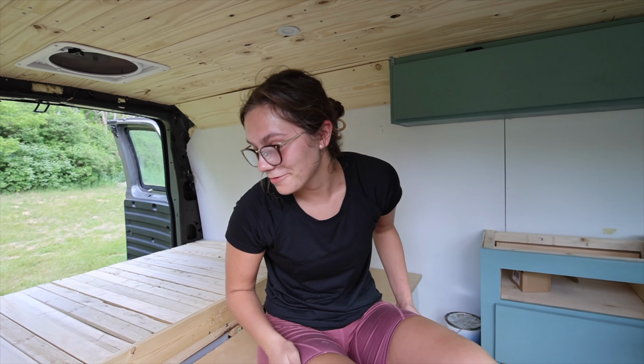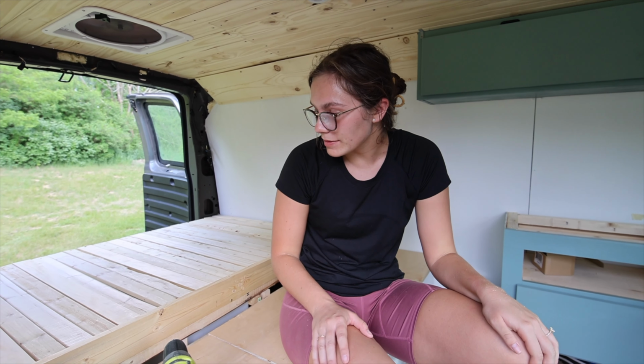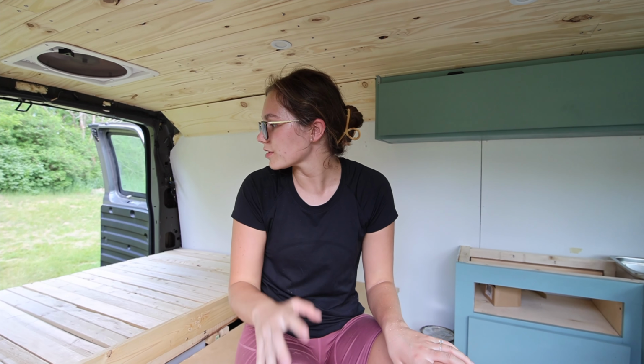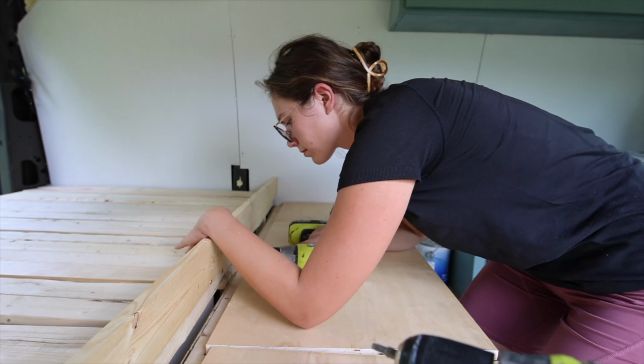Quick change of plans. We moved the van around so that we're not working in the sun the whole time. But we are now putting in our front board first that we will be able to pull out our bed. So pretty much I'm just pre-drilling a hole and then drilling screws into all of them so that we can eventually put the bottom piece on, and then it's kind of done.